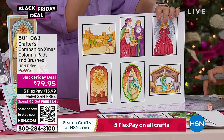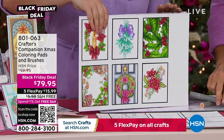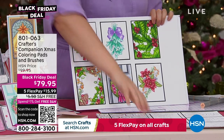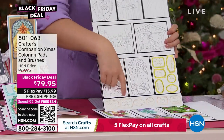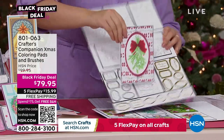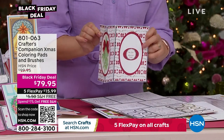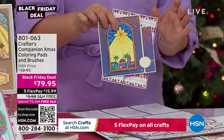So you've got 39 pieces in each one of these, and you are getting two different coloring books. Now, not only do you get multiple sheets of each one of these, but then you also get on each sheet these lovely little foiled toppers, so that when you finish your card, once it's been three-dimensionally colored, you can add these little sentiments in there to finish making them into a beautiful little card. Oh, now, look at the depth in that.